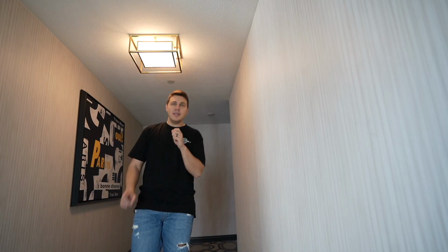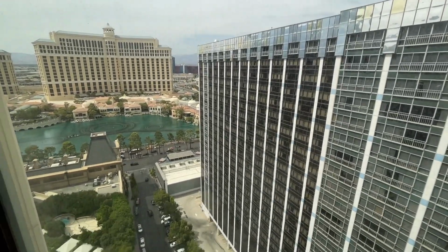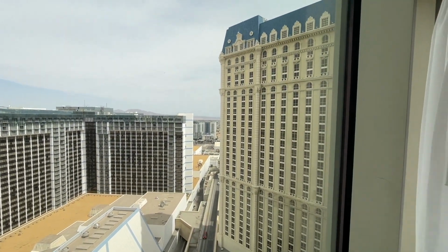Well, we do have a pretty nice room. It is the corner room here at Paris. This room is called the Burgundy Room, so it's a slight upgrade from the basic room. The only thing is, it's on the corner, so you have two views over here. Fortunately, we have a nice view of the Bellagio fountains. Unfortunately, the windows are very dirty, so it's hard to see.